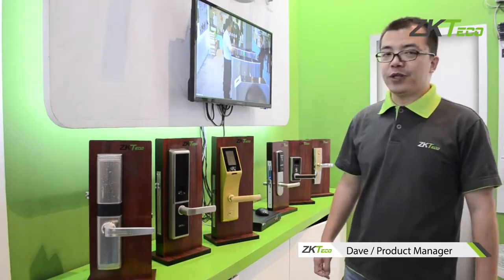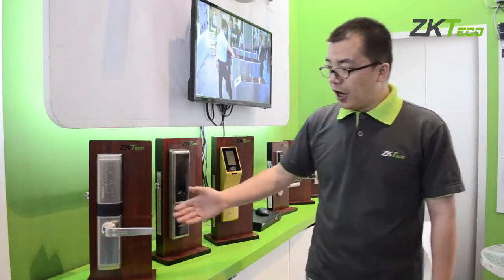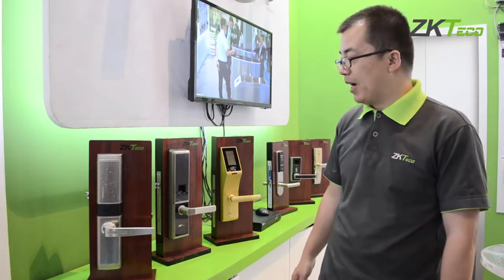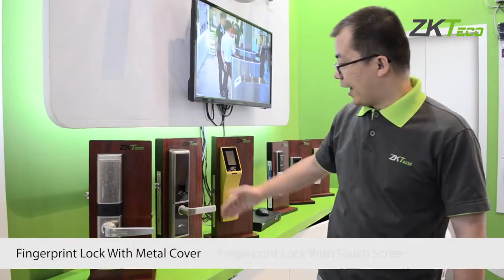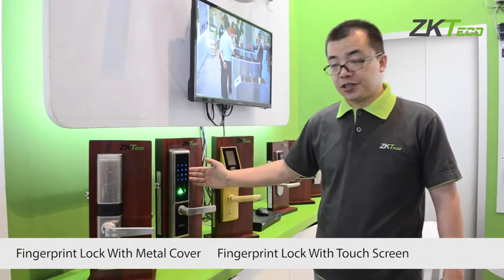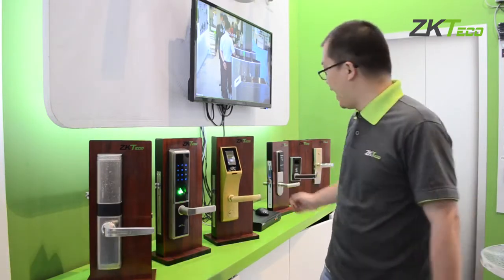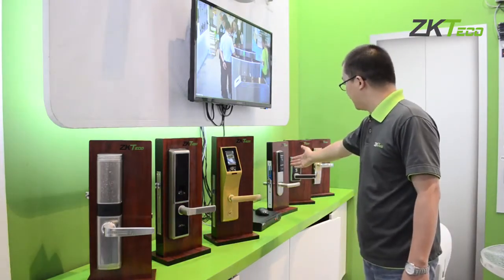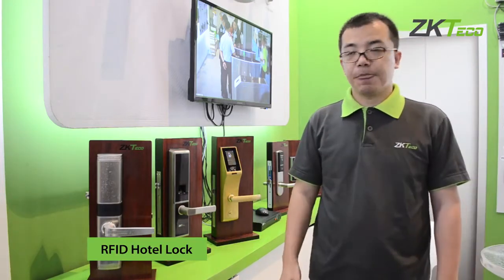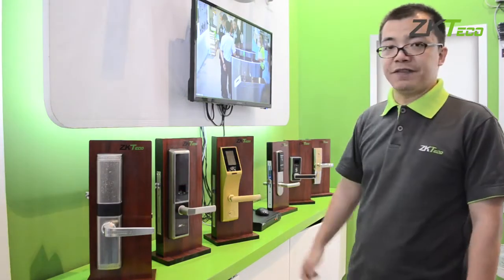So here we show you the ZKTeco bio lock and ZKTeco camera system. For the lock, we provide different kinds of biometric locks, including the fingerprint lock with a metal cover, the fingerprint lock with a touch screen, and the face lock. On this face lock, you just look at the lock and it opens. Then we also have the RFID hotel lock. These are all the lock options we have.